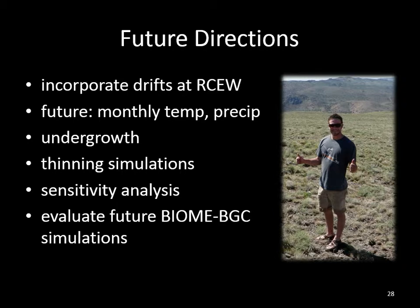And then also one of the main goals, and I have a picture of Ben here, is to help. We have measured soil moisture data to validate our runs, both for his Biome-BGC and mine, but obviously we don't have it for the future. So have my model runs help inform his for Biome-BGC. So anyway, thanks.